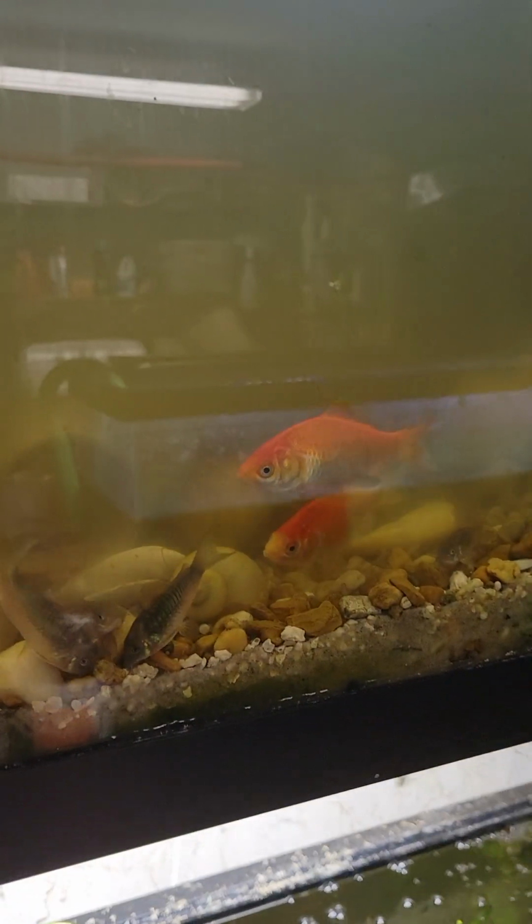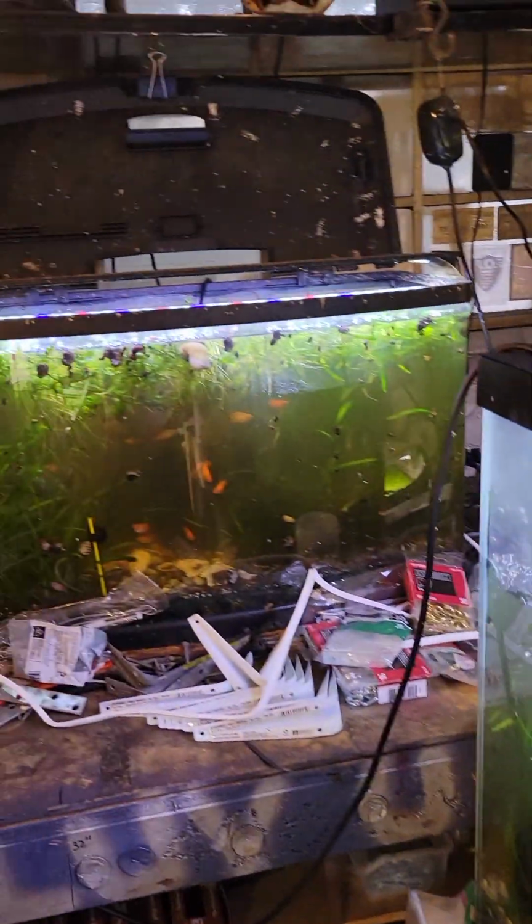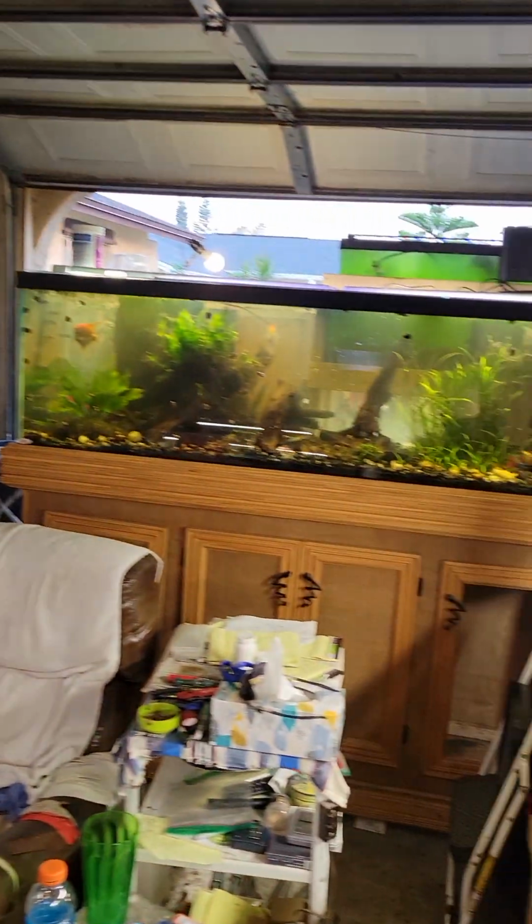There's two cloudy water goldfish. This tank's giving me fits right now. They gotta go out in the outdoor pond. It's a big molly in the milk water. There's her male. This thing, dirty tank. Let's look over here.